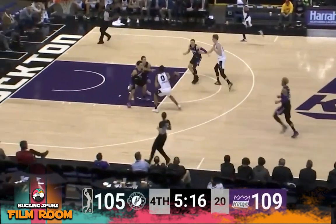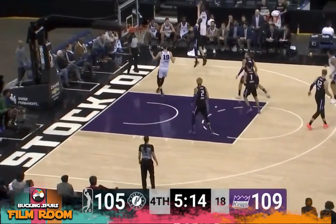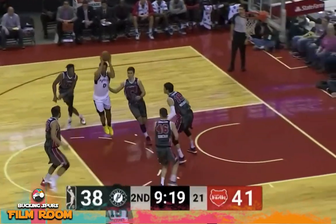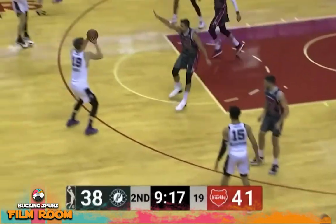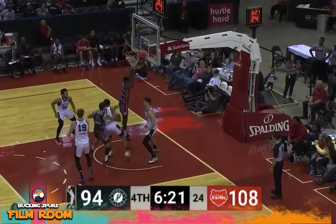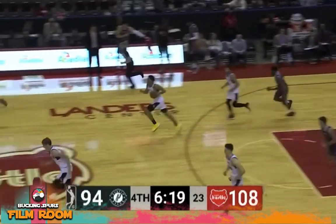Keldon does a great job of getting into the paint and kicking out to shooters. Once he starts getting in there and they have to start collapsing on him, look, drawing all 5 of his players. It's just like, okay, well, let's just spot up and let's swing the ball until we get an open shooter, right?